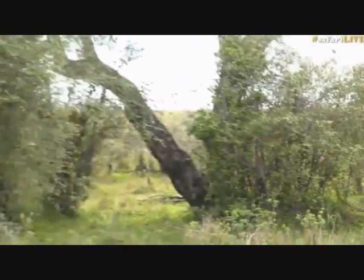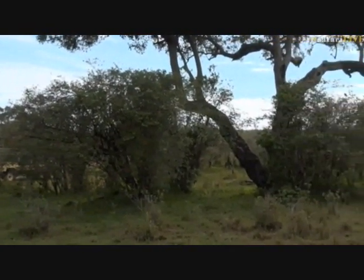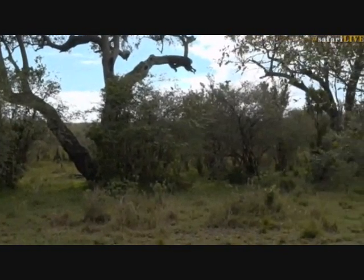So the hyena has now dragged that carcass quite a distance away from the tree and has now run off in the opposite direction. Are you going to go and call in the reinforcements? Where did you go?